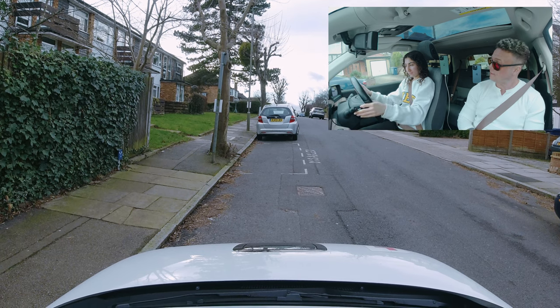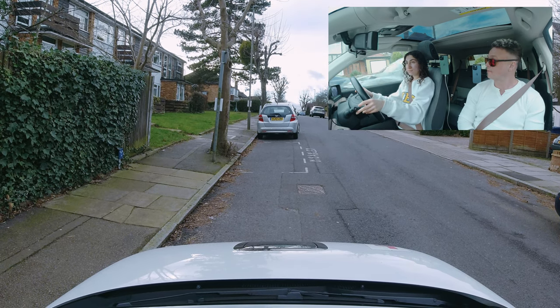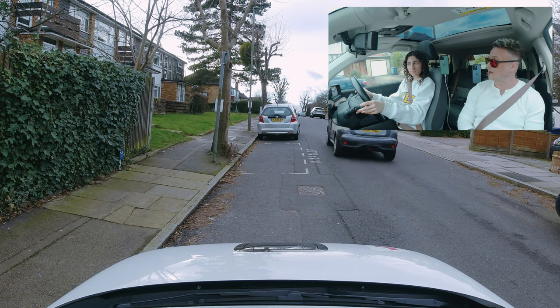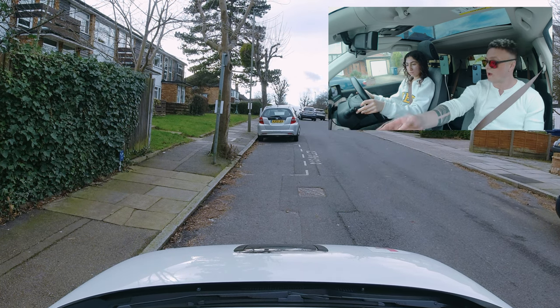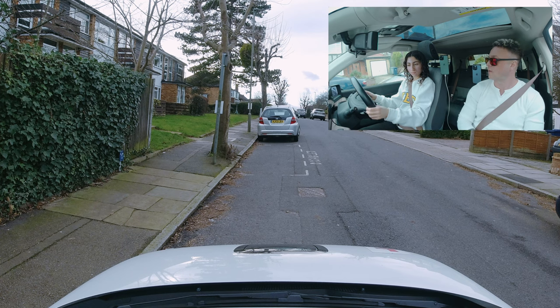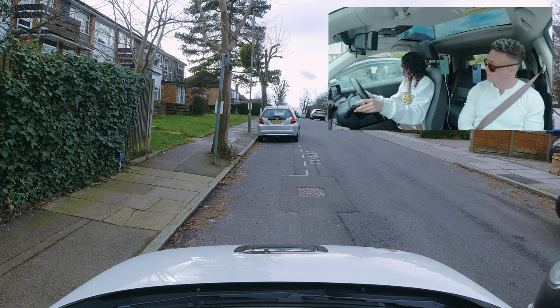Nice. Okay. When you're ready and it's safe, drive on. Remember, the examiner's going to ask us to pull up at least three times on the left, just to see the mirror signals, how we pull up, where we pull up, and then how we drive off afterwards, okay? So when you're ready and it's safe, drive on.